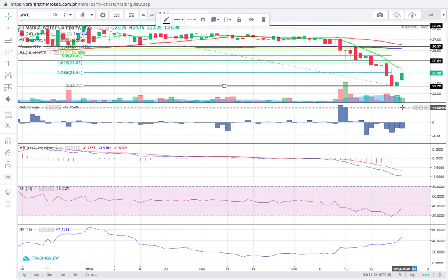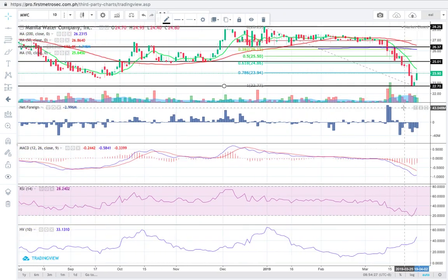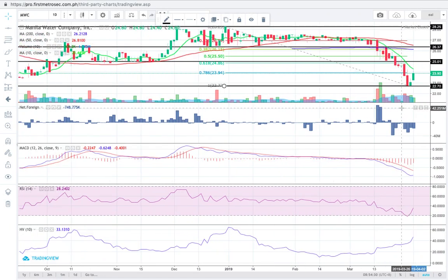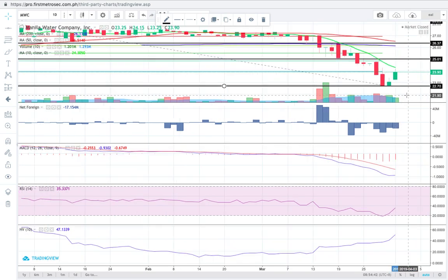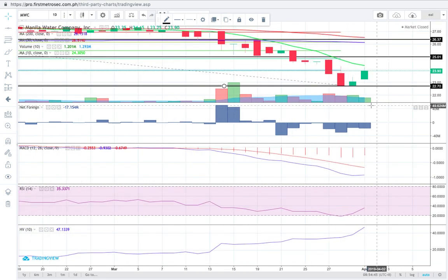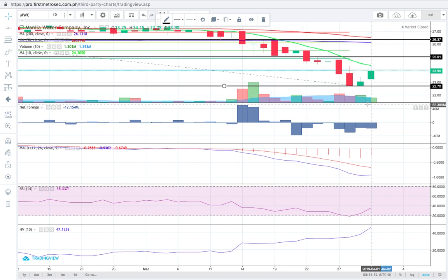Okay, it's been 2 days that MWC has been registering green candlesticks. If this continues, then those who bought near 22.70 may have already hit the psychological bottom of MWC. Last Monday's green candlestick came with a green volume that's a few volume points away from being equal to the 10-day volume average. Nonetheless, I would consider that as a bullish volume since it's above 50% of the 10-day volume average. Okay, I did not say 50% above, but 10%. Let me correct myself. It's above 50% of the 10-day volume average.